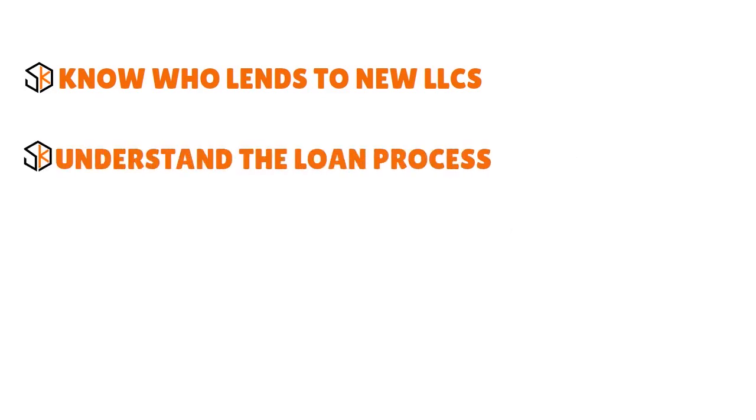So the first thing you have to do is know who lends to new LLCs without proof of income. The second thing is you want to understand the loan process. So when we talk about lending to a new LLC without proof of income, there is a process that you have to go through if you want to get approved. So you need to understand that loan process, the LLC loan process.